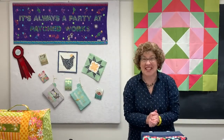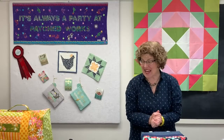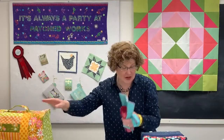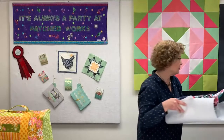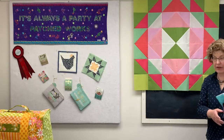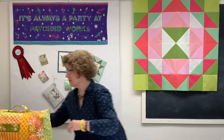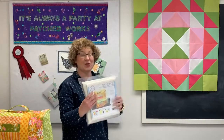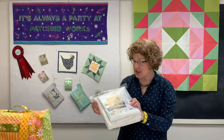Okay, so the next fun project I want to share with you is the thing that's in the corner here. All right, let me make room. So this little guy here that we have in the corner is a quilt as you go sewing machine cover and caddy. So this is really cool.